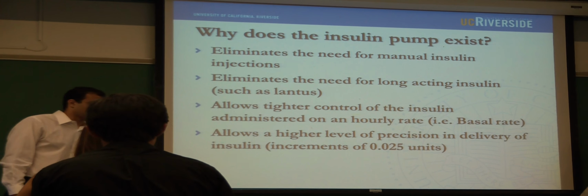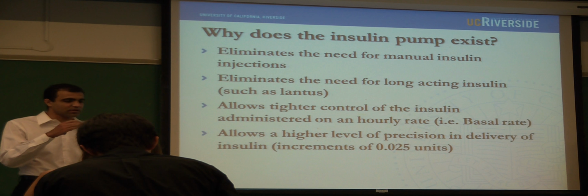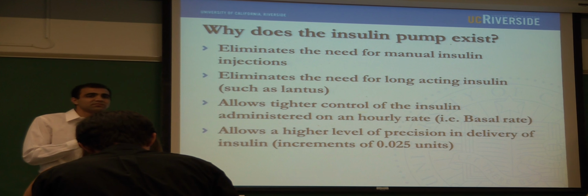So why does the insulin pump exist? Well, there are pretty much three motifs to the insulin pump: control, precision, and independence.